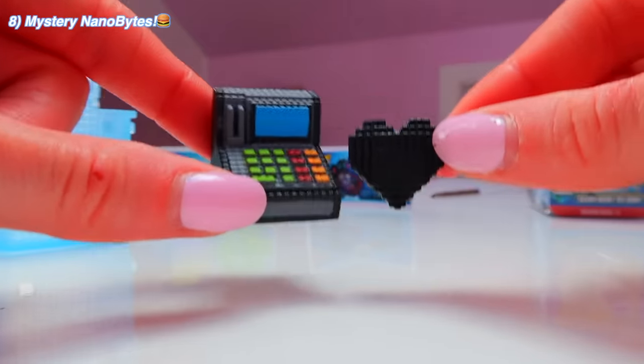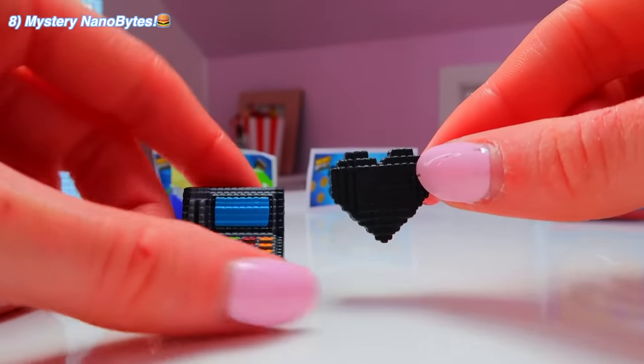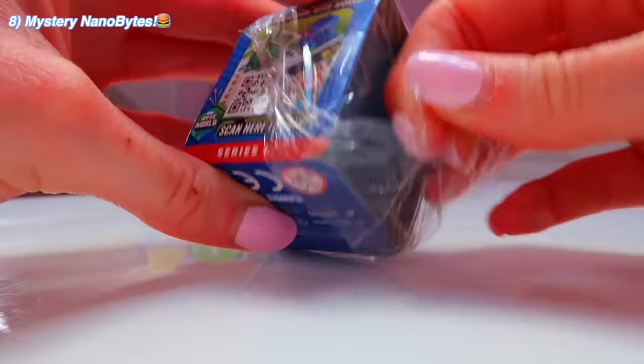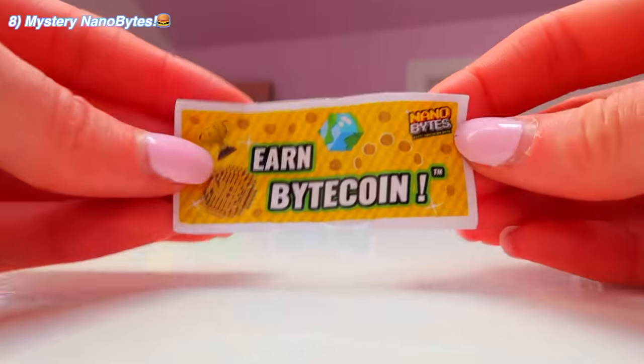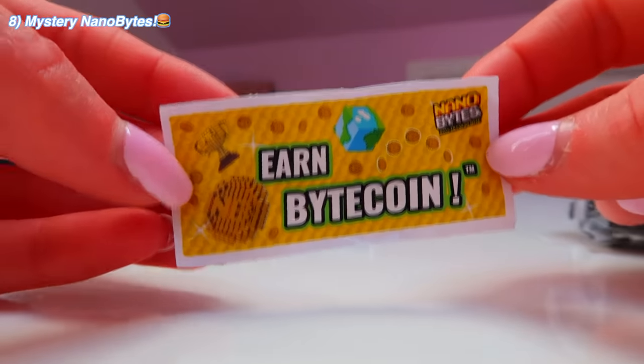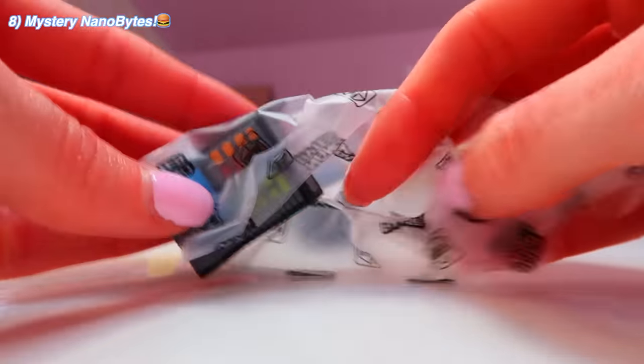These almost feel like erasers. Like that's the sort of texture of them, like rubber. Ooh, okay, so this is kind of like, this is giving me Minecraft vibes.